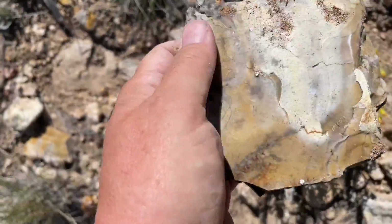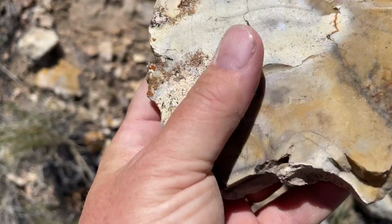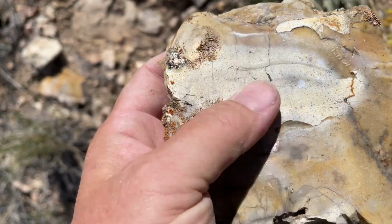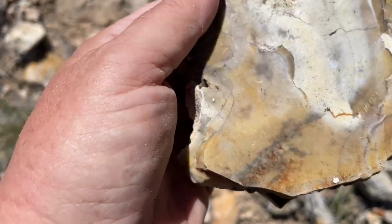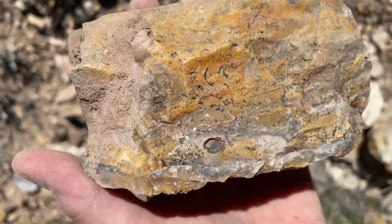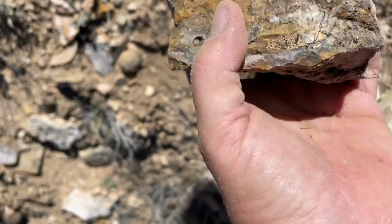The jasper here on this side is this beautiful butterscotch color. This one looks like it maybe has some kind of opalization from the sun. I love that color. Check this out. Again, it's just jasper, but it's jasperlicious.